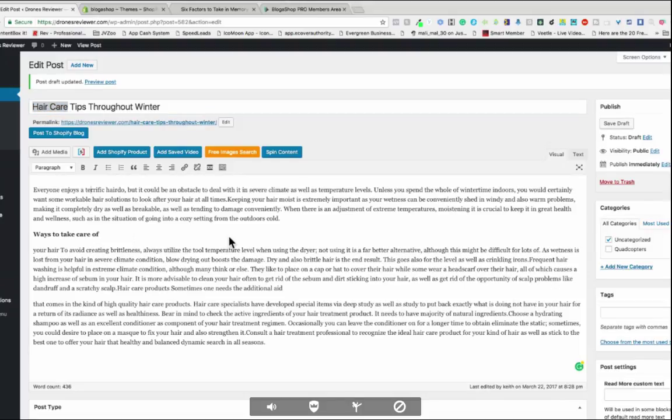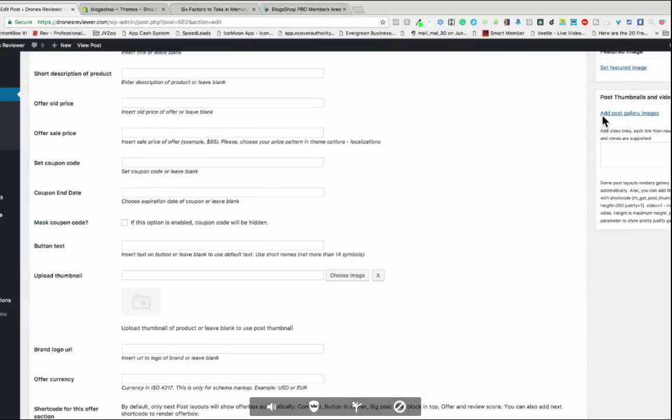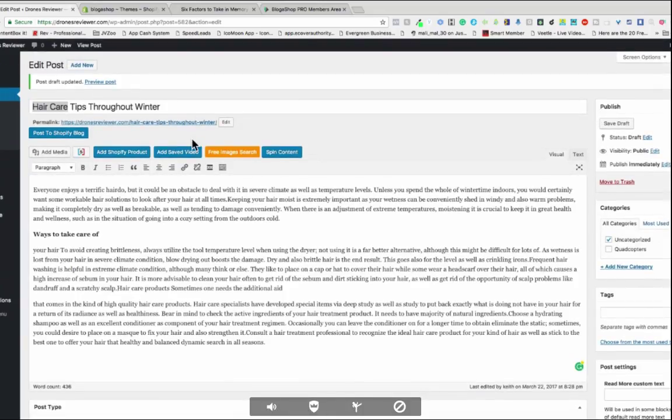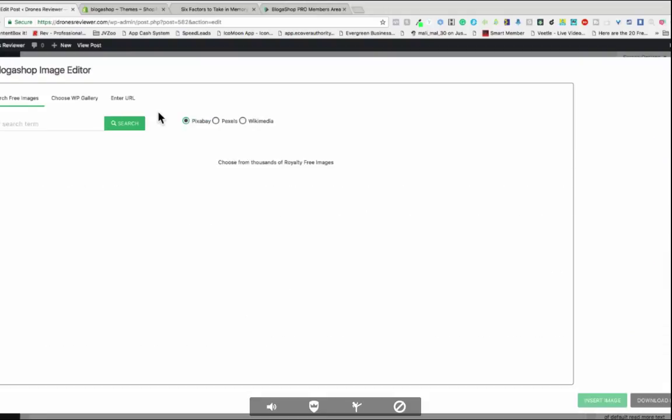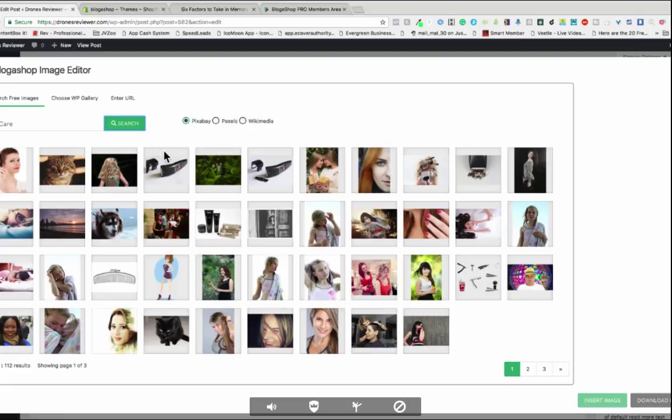Now I'm going to add a thumbnail for this as well. So I want to go to our free image library, and then go to search. You can look here if you have your own built in, or if you have a URL for one you want to use. We have Pixabay, Pexels, and Wikimedia, the three places you can get images, because they offer royalty-free images. You want to make sure you have royalty-free images.